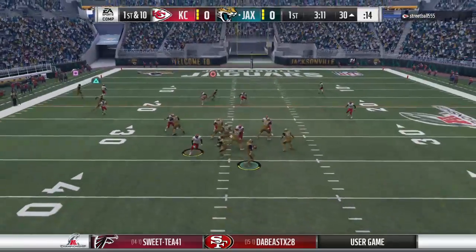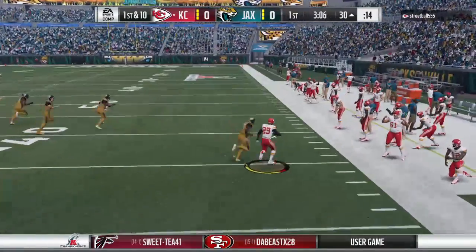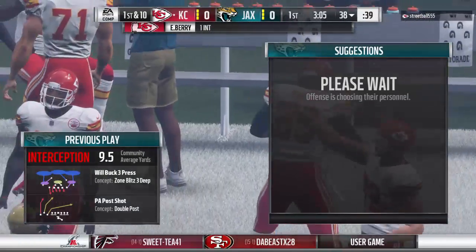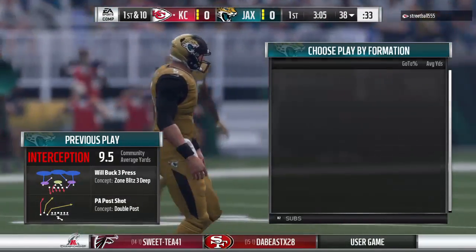Now this time he'll look to throw. Trying to get it to Robinson, and it's intercepted. Picked off by the free safety, Eric Berry. And a great return as he's up close to the 40-yard line. Certainly not how they envisioned ending their opening drive here in the 1st quarter.